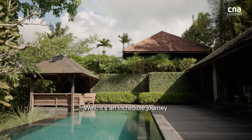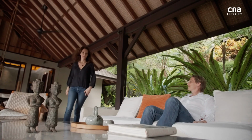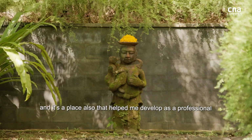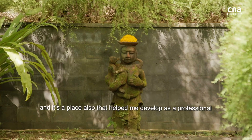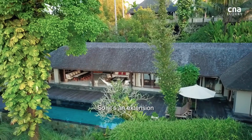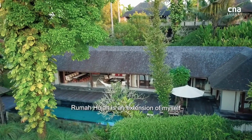Well, it's an incredible journey. It's a place where I founded my family, and it's a place also that helped me develop as a professional and to grow as a professional. So it's an extension. Rumah Hujan is an extension of myself.